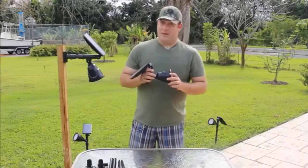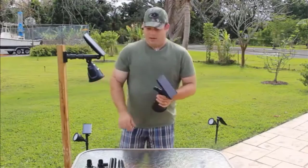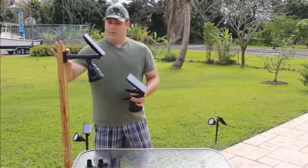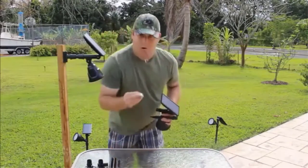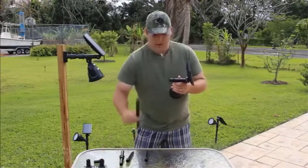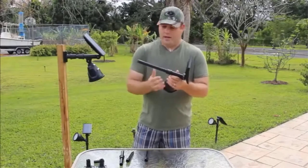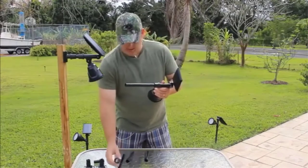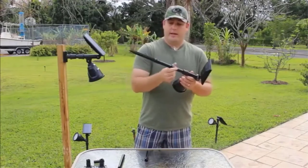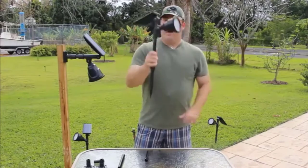So let's talk about installing your lamp. It can be installed either on the included stakes or attached to the wall using one of the included hardware packs. For a stake mount, first, you insert the tube. Put on a lock nut, another lock nut, stake, tighten it up, and put it in the ground.